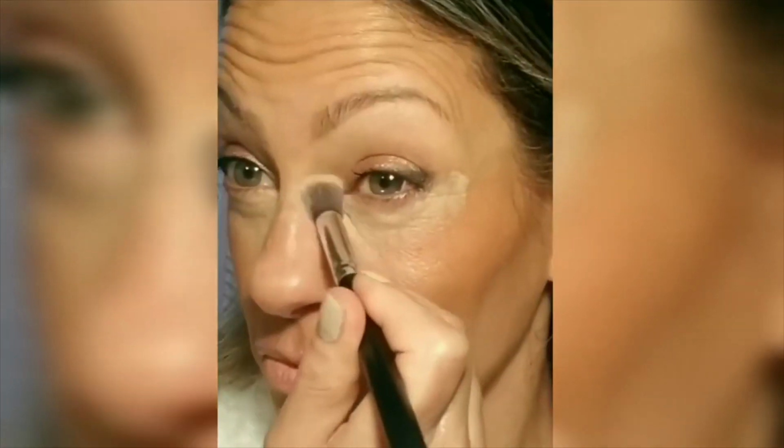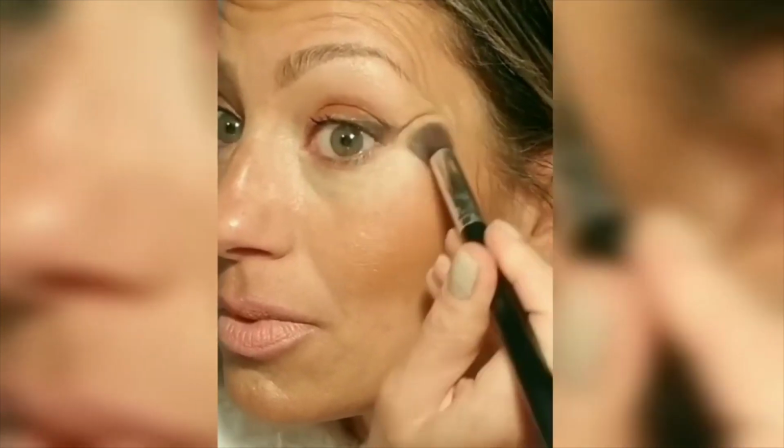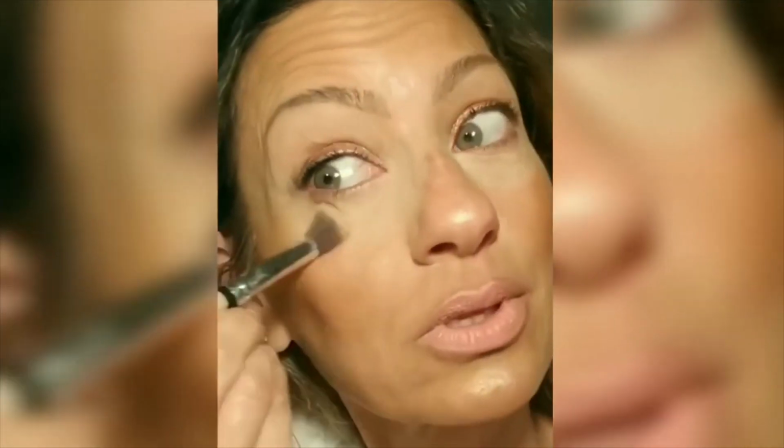So as you can see, I'm really focusing the majority of the product on the inner corner of the eyes by the nose, because that discolorization right there makes you look really tired. And then I'm going to sweep on the outer corner and sweep up, and what that's going to do is give me an uplifted look to my eye.